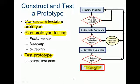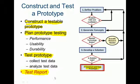Once you test your prototype, you use it to collect data, and you analyze the test data to eventually generate a test report. Here you went through the whole process of defining your problem, generating ideas, developing a solution, creating a testable prototype, and at the end you present the results. Hey, the product held up wonderfully under field testing. It survived the outdoor environmental tests. Or conversely, maybe it didn't survive the testing. It could become a failure analysis more than just a test report.